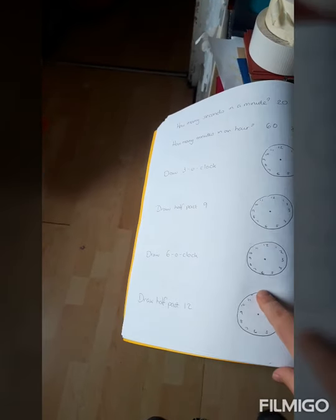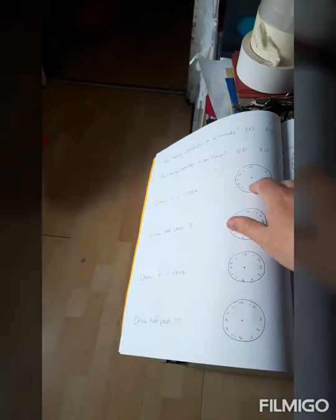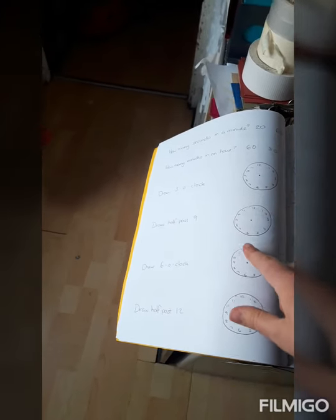And she hasn't done the time one on this one. I didn't realise she hadn't done this. How many seconds in a minute? And then she's going to circle the right answer. How many minutes in an hour? And then she's going to draw on 3 o'clock, 9:30, 6 o'clock and 12:30. That must have got missed.